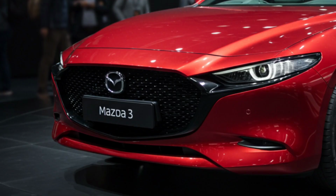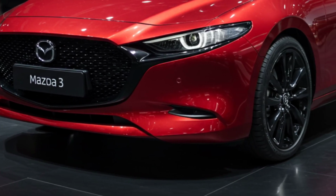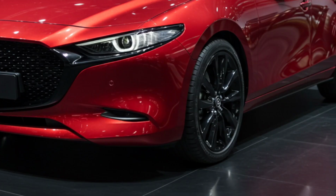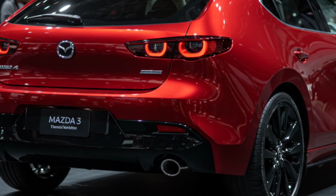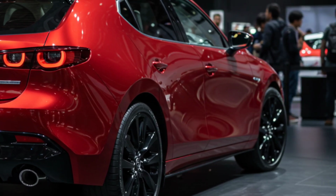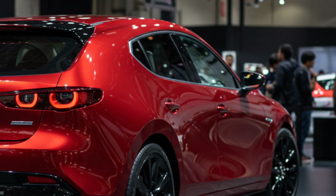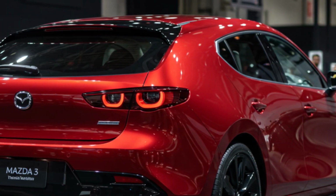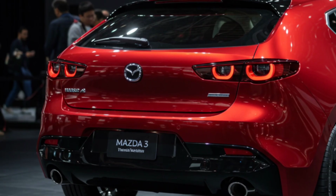And if you're lucky enough to get the Premium Plus or Carbon Turbo trims, you get heated leather seats, a premium Bose sound system, and even a 360-degree camera, which is a super rare touch in this segment. Rear seat space is still decent, not limo levels, but enough for adults to sit comfortably. The hatchback has a slight edge on practicality with the extra cargo room, but the sedan's trunk is deep enough to swallow suitcases with ease.